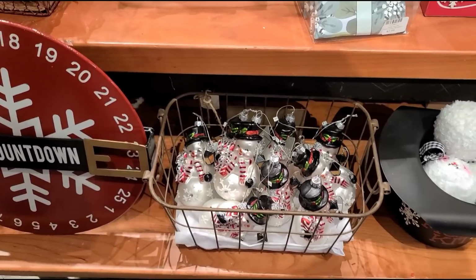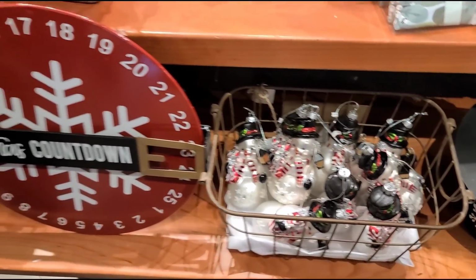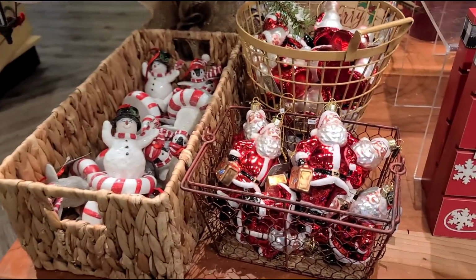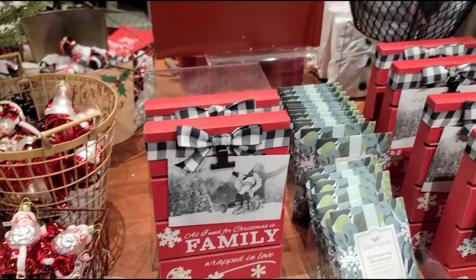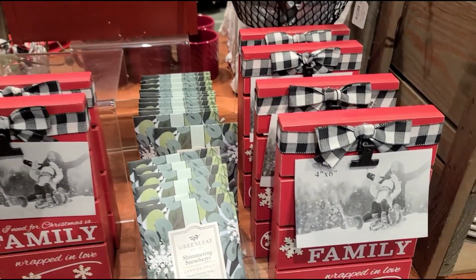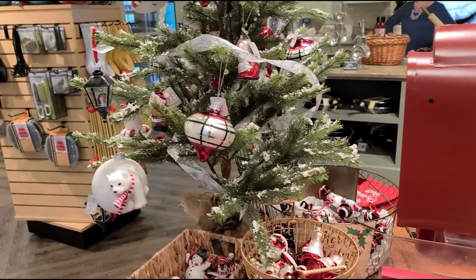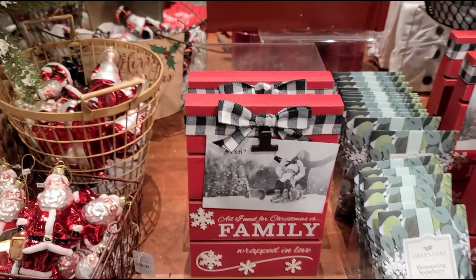There's the snowman. They are $11.99. Got a countdown to Christmas. Santa's pretty. Those are pretty. Santa and $11.99. And this holds pictures. Nice frame, yeah, I like that. You like that frame? Yeah, for Christmas.